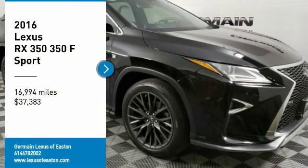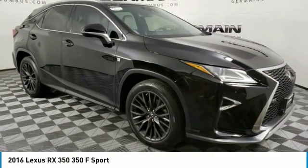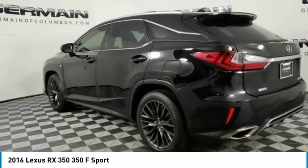Looking for the right vehicle? Check out the 2016 RX 350. The RX 350 offers a driver-inspired design and intuitive technology that puts you in total control of your interior.